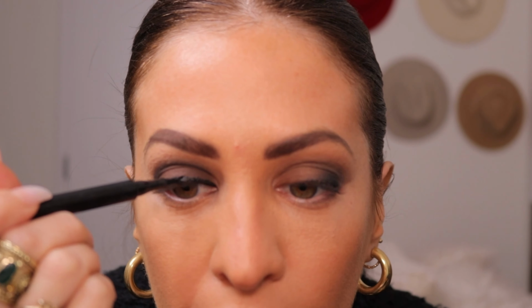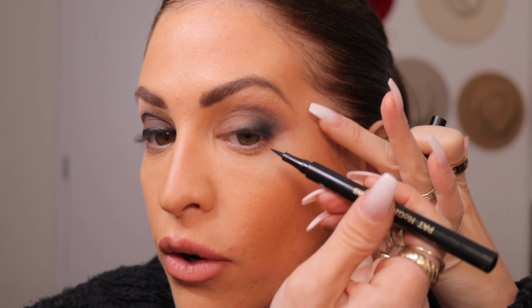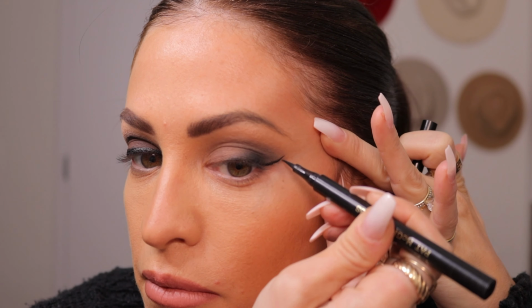Now on this side, instead of starting out on the inner corner, I'm actually gonna start out on the outside and I'm gonna follow where I had already placed my shadow. So I'm actually gonna lift up, and you can see the difference of this is. So if you start on the inside and go out, you're already kind of setting yourself up for failure because you're swooping down. On here, you're actually swooping out, and this is what determines the shape of your liner.